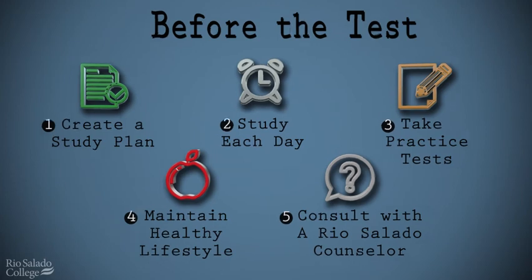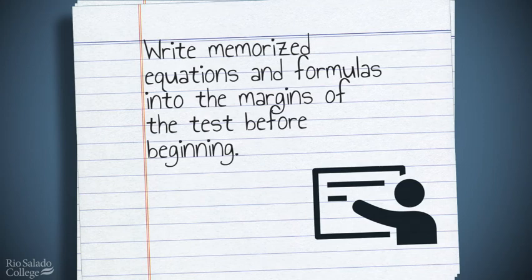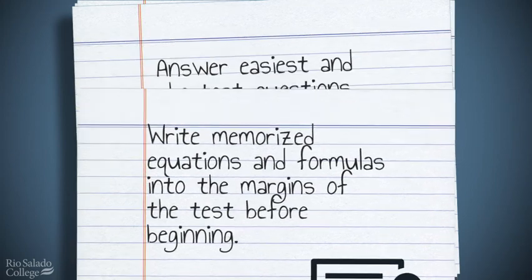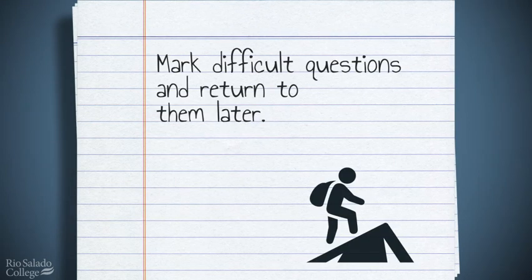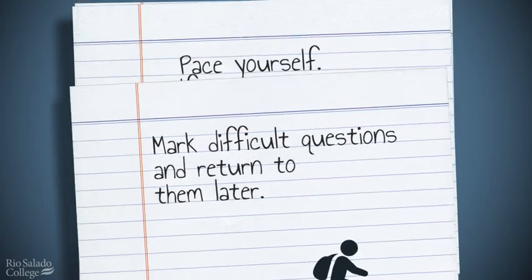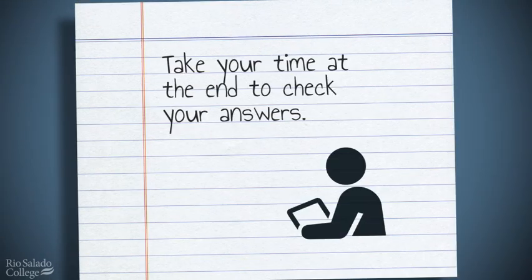When test day arrives, here are some things to do during the exam. Write memorized equations and formulas into the margins of the test before beginning. Answer easiest and shortest questions first. Mark difficult questions and return to them later. Pace yourself. If you get stuck, move on. Take your time at the end to check your answers.